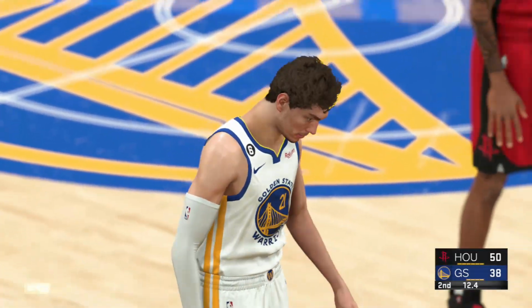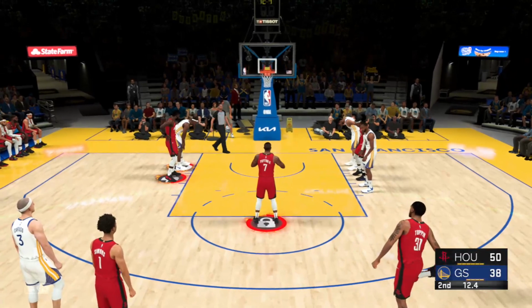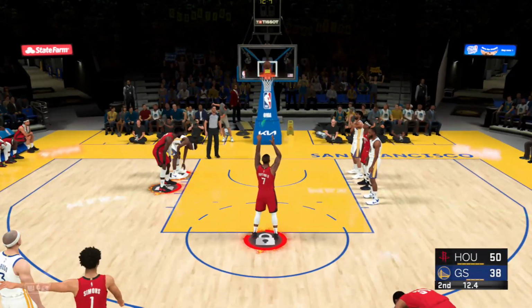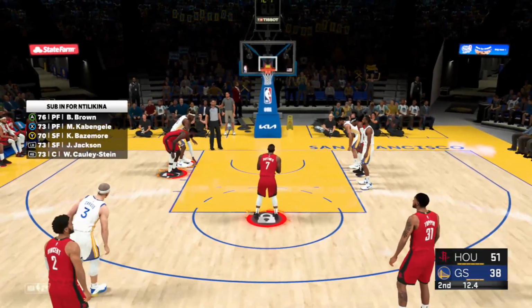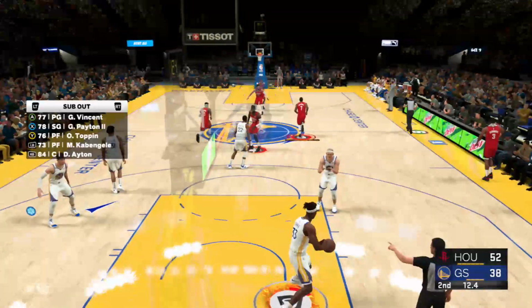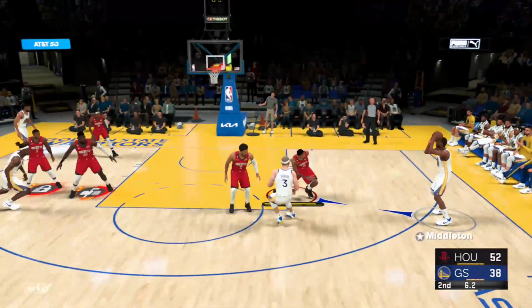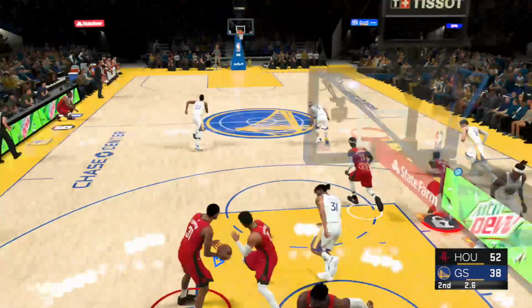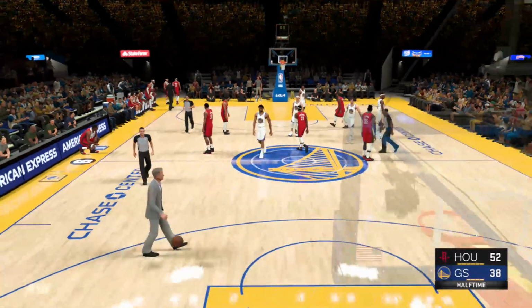Shooting for Houston, Gary Payton, the second. At the line for 2. And the first one at the line is good. So he gets them both. Caruso outside. Three-pointer is up. Middleton. That one is off. He got it up. And no good. And so it's Houston. A sizable lead of 14 at the break. Well, it's clear the defensive focus was to shut down Kyrie Irving, because so far it's working.